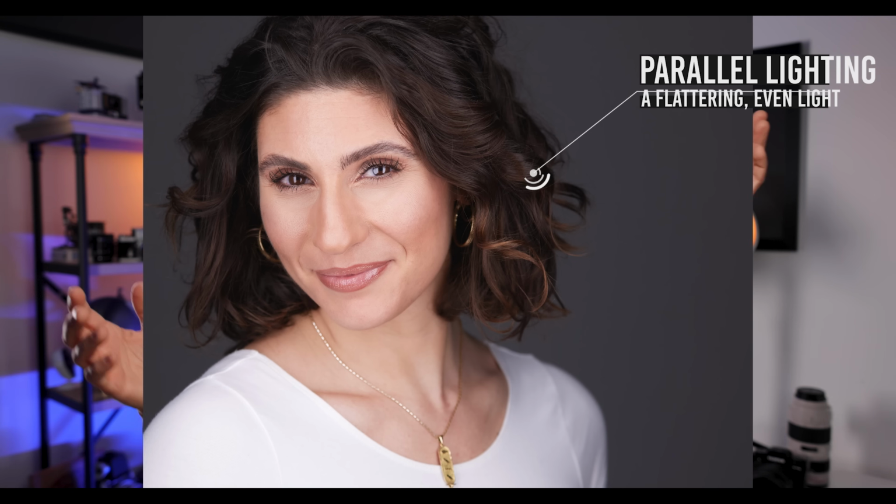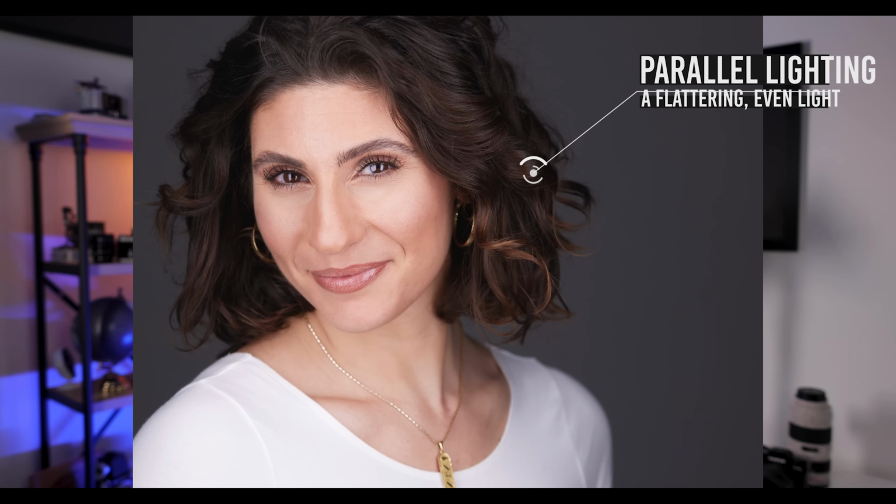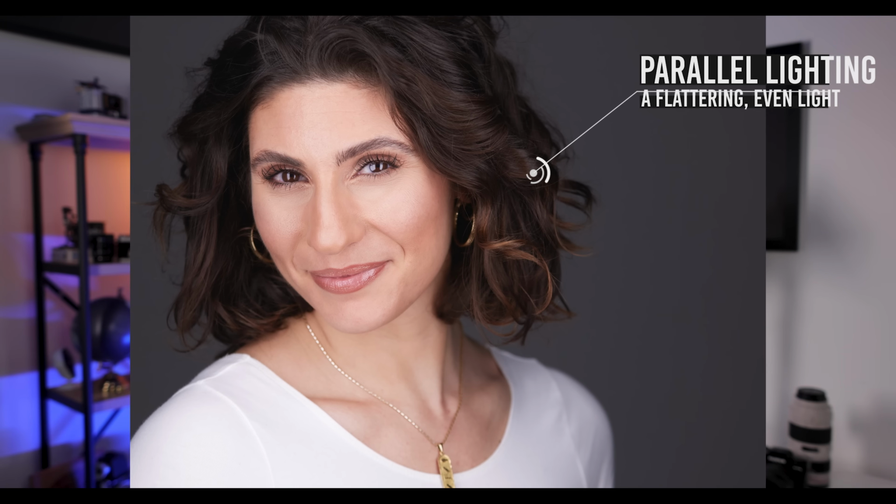So if you're getting started, don't try and rewrite the book on lighting. Don't try and set up 15 hair lights and all of this other stuff. That's just gonna make it more complicated, and that's just going to make it a huge investment of time and energy. Go with the simple lighting. Something like parallel lighting, I think, is a great place to start. It's simple, it's going to look great. Your clients are going to look great.